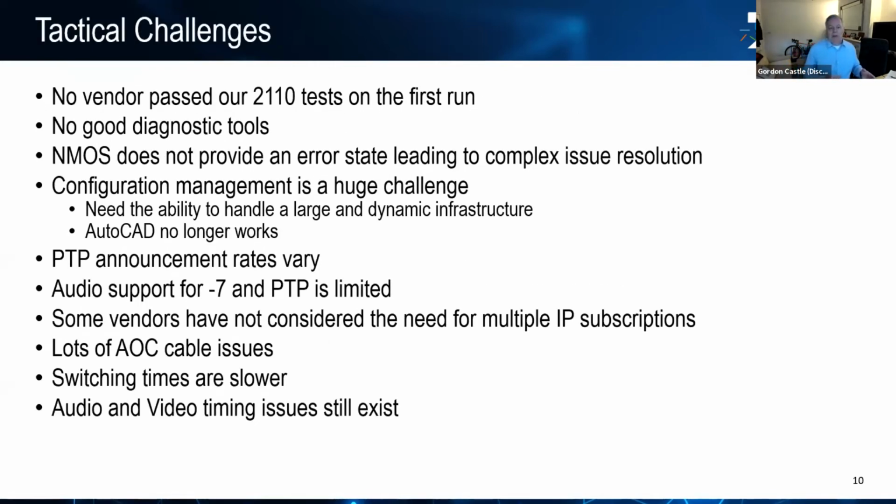Diving a layer deeper, some tactical challenges. No vendor passed our 2110 tests on the first run. That was really all around NMOS issues, naming issues, and metadata. We had more than one vendor who hard coded the NMOS name. When you're buying several hundred of something, for them all to be called the same is completely unmanageable in an IP system. It's interesting how differently vendors have interpreted the metadata, the configuration, and the use of NMOS. It's been really complicated, and it's taken a lot more testing on equipment before we could make things work.